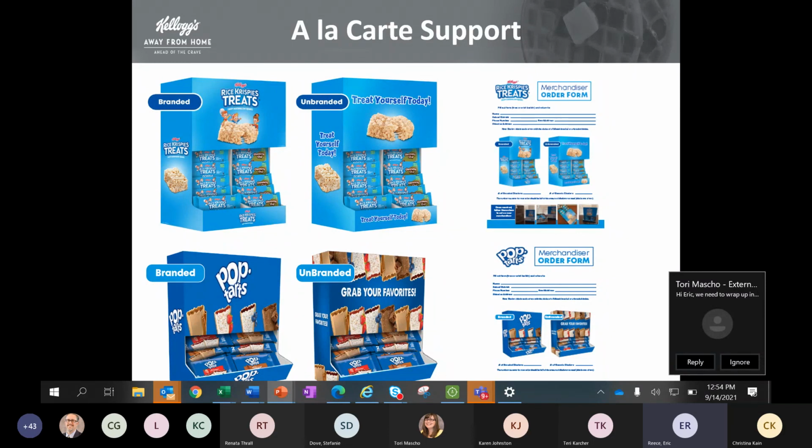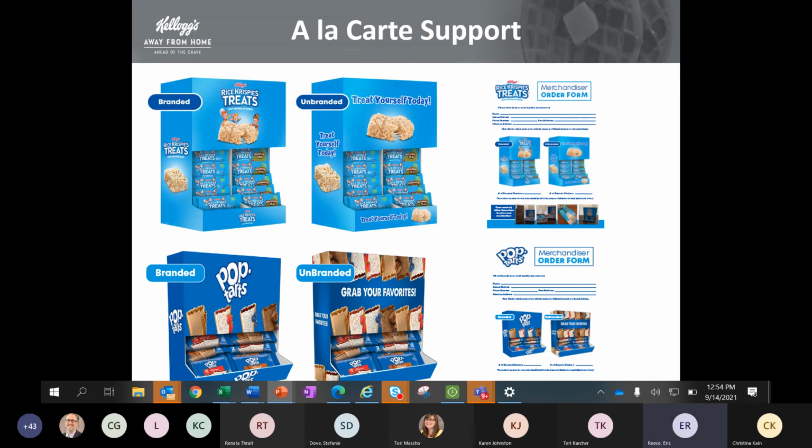So we're just going to end this here with a couple new and exciting a la carte support options. We have two new corrugate merchandisers to really help the comeback of a la carte. Oh, all right, we need to wrap up here. These were tested pre-pandemic, and most locations saw an average increase of about 30% in a la carte sales.